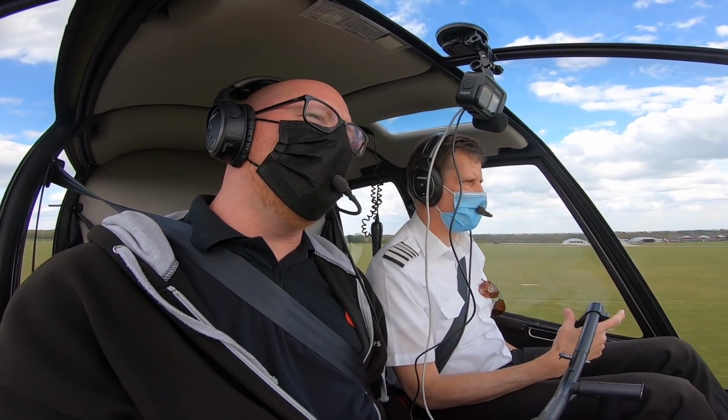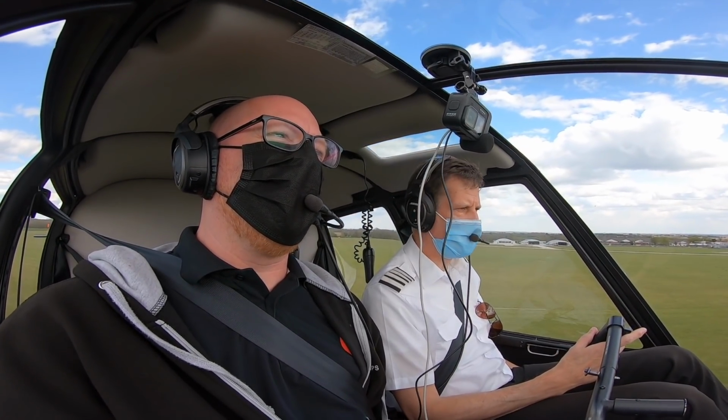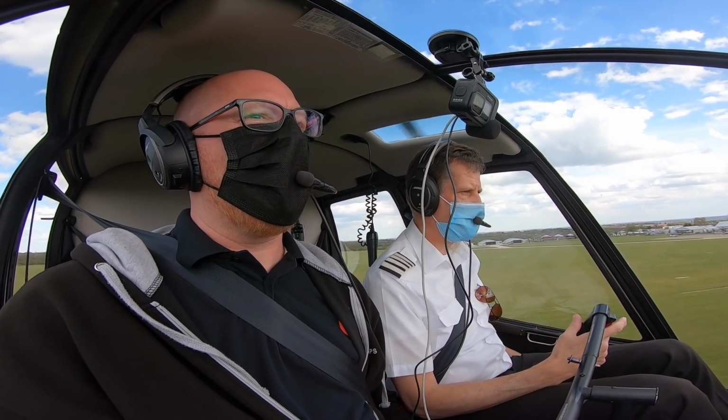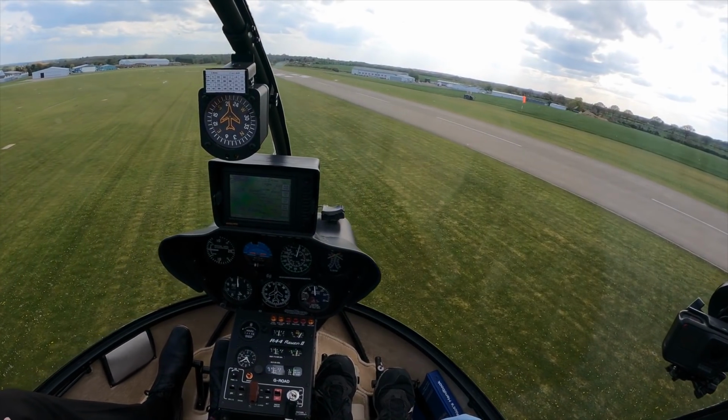We're keeping it relatively steady. I think this is great, absolutely. This is the first building block for the hover, which is to control the nose of the aircraft. Doesn't matter whether we're drifting, we're just controlling the nose of the aircraft. We're a little bit high, I'm just going to bring us down again.